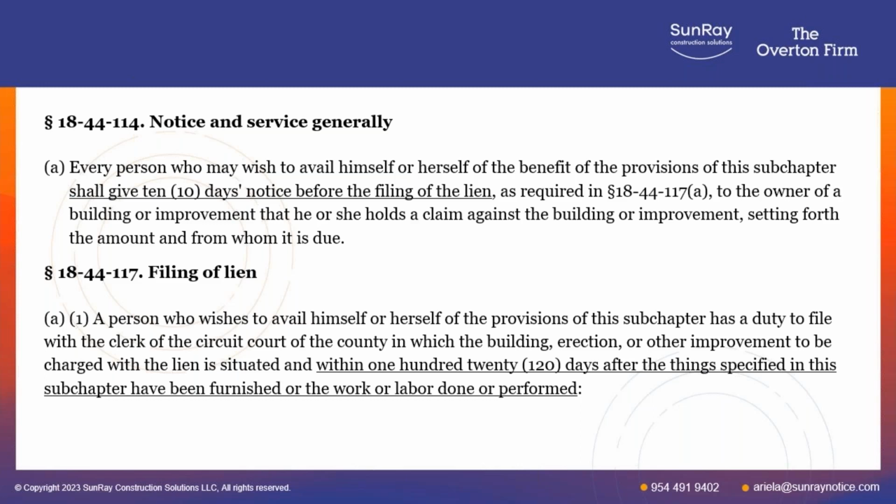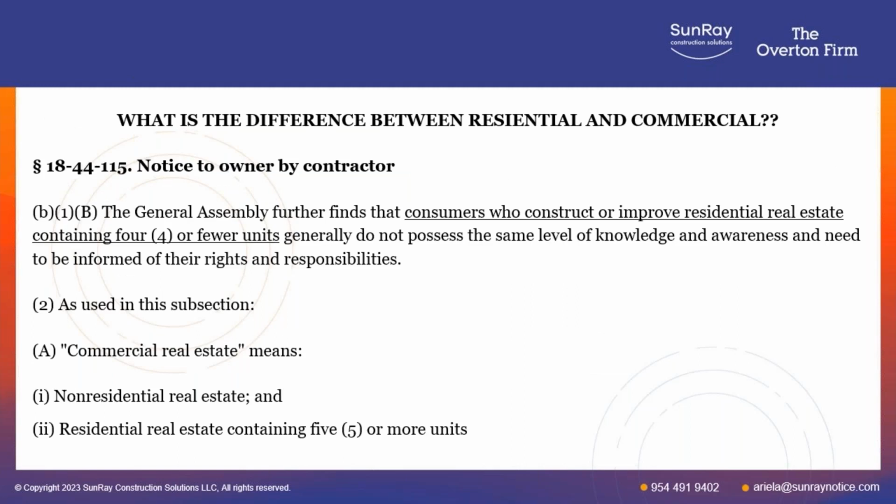So 10 days and 120 days, very important. The notice, you have to give them notice 10 days before you file the lien, and then you've got to file that lien within 120 days of the last day labor or work was performed, or equipment or services were provided to the job site.